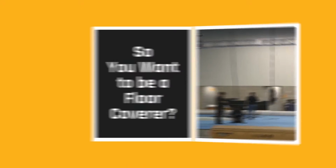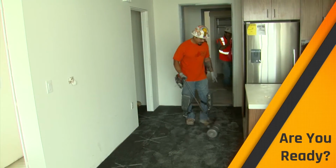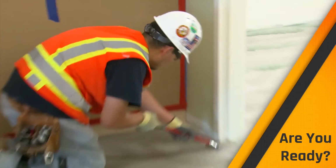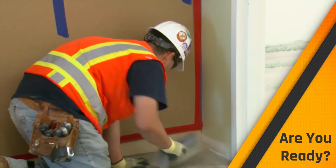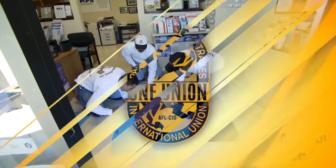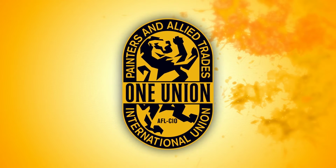Is it easy for you to spot differences in size, shape, contour, or form of the floors in the rooms you enter? Do you enjoy working with a variety of different hand tools? Are you able to bend, kneel for long periods of time, lift and perform work that is physically demanding? Do you enjoy planning a job from start to finish? If you answered yes to most of these questions, pursuing a career as an IUPAT floor coverer may be for you.